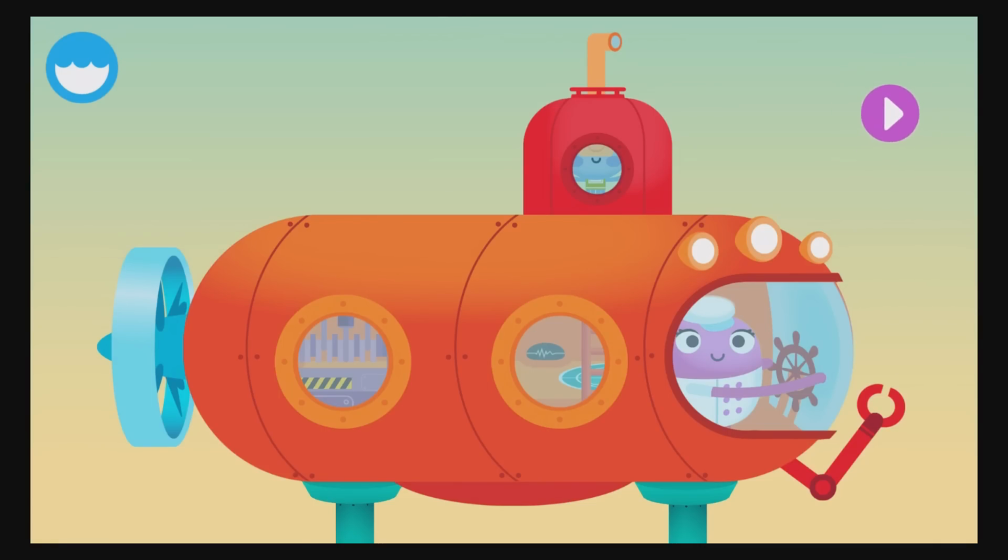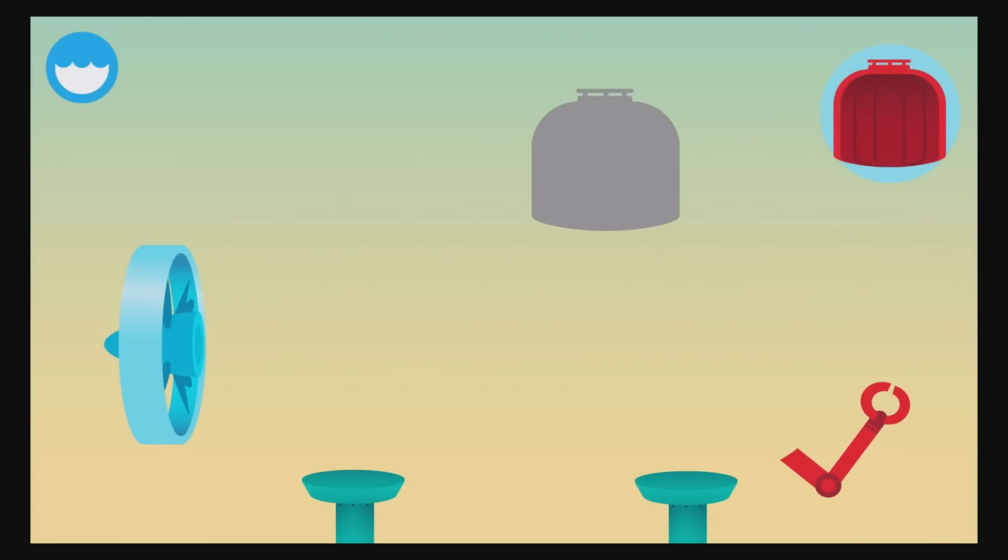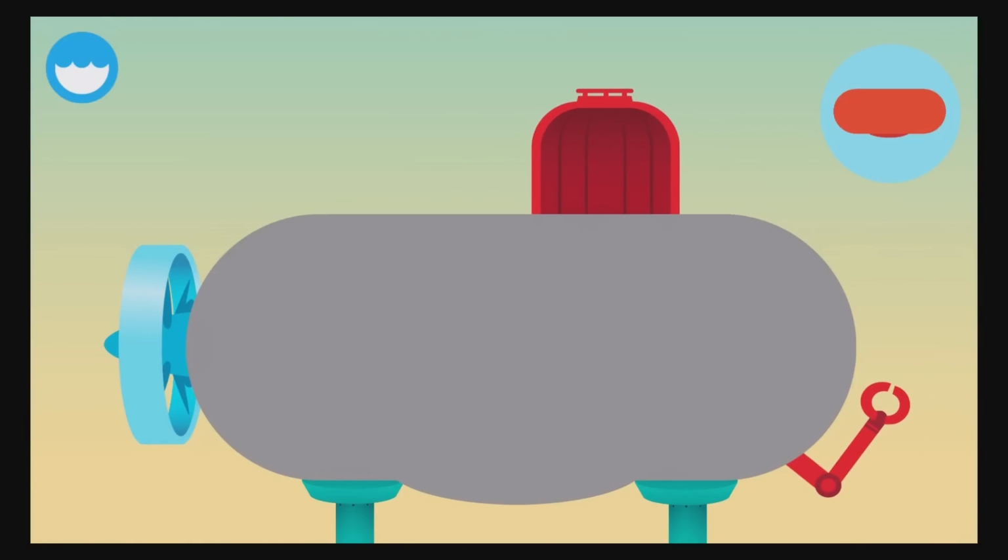A submersible, also known as a sub, is a small underwater vehicle that scientists use to explore and study the ocean. Let's build a submersible. Mechanical arm.